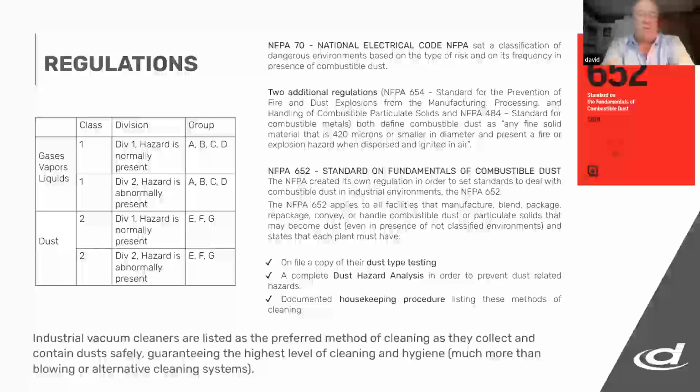Over to the left, you have your Class 1s and your Division 2s. These are gases, vapors, and liquids that could cause situations within the facility. A Class 1, Div 1 is basically hazardous, or normal, meaning the hazard is presented on a regular basis. And Division 2 is abnormal. It's when a situation happens only as it happens. At the bottom, you have it for dust, and the same situation: is it normally present, or does it happen only on occasion? Most of the situations we run into when we deal with hazardous dust are Class 2, Div 2. It's a situation that occurs, but on an occasional basis, not a constant basis.